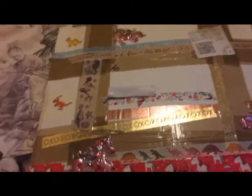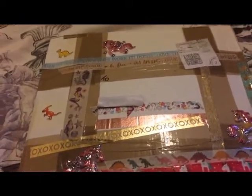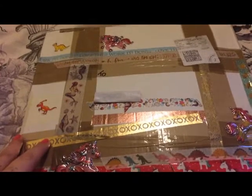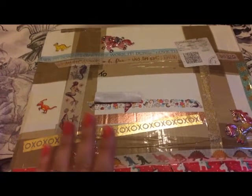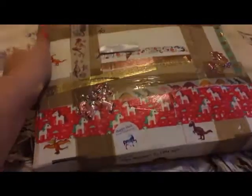So today I've received a swap box from the lovely Toni Raptor. We decided to do a swap box. Hers has come today. Oh, I'll just take a minute to look at this gorgeous packaging.